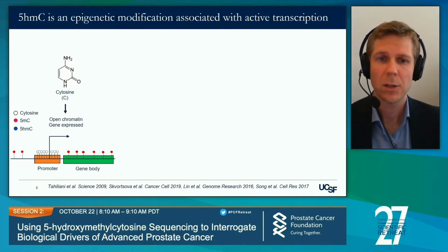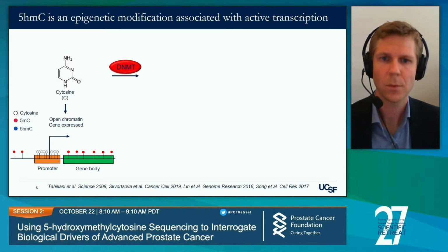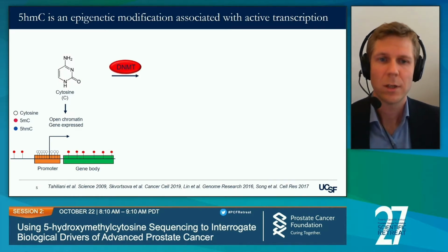This unmethylated cytosine and open chromatin is associated with gene expression. The methylation of cytosine is performed by a family of enzymes called DNMTs, the DNA methyltransferases, which adds a methyl group to the 5-carbon position of cytosine, which is therefore referred to as 5-mC. This leads to closed chromatin and repressed gene expression.